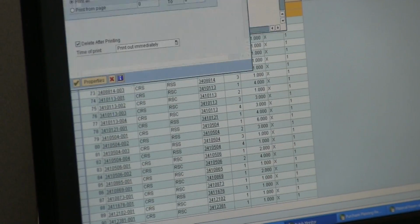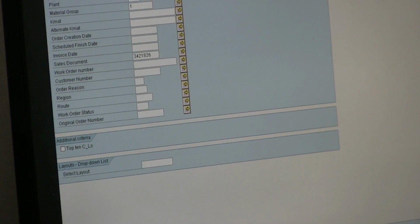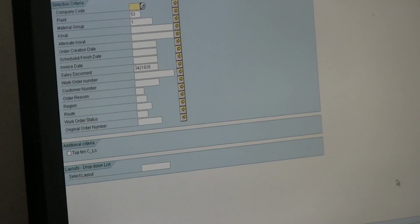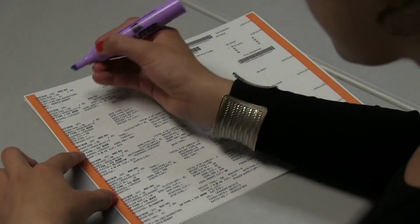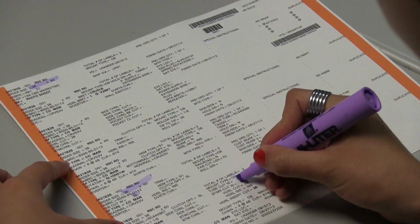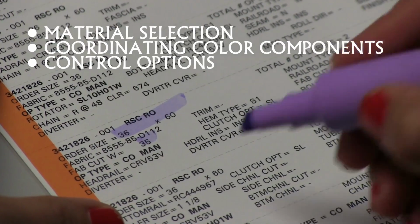To start production of each shade, an order is printed. Every order generates a unique barcode for each product on the order to ensure precision and help eliminate the opportunity for human error throughout the fabrication process. This barcode captures all the key details to produce the quality product, including material selection, coordinating color components, control options, and other critical information.